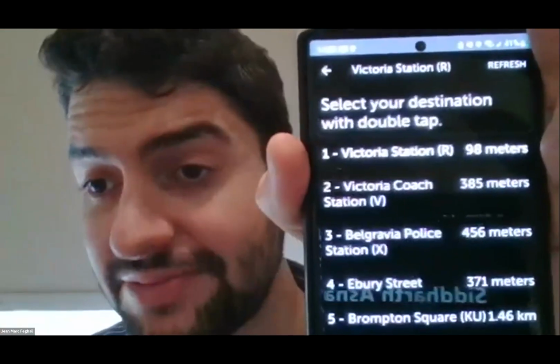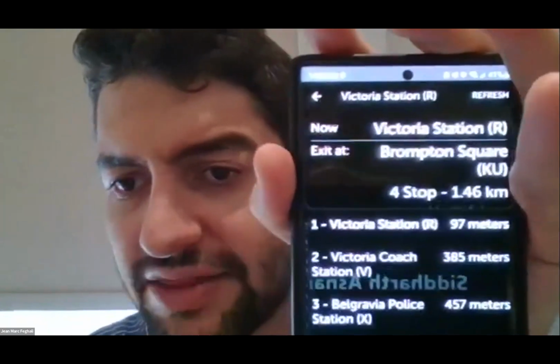If I click that as well, I can then actually track my station. I can click on one of them, and I can actually track that stop. So I'll see that if I wanted to get off at Brompton Square, I can ride for 4 stops, 1.46 kilometers, and WeWalk will actually ping me to let me know when that's happened.